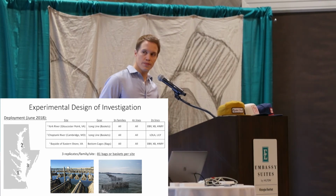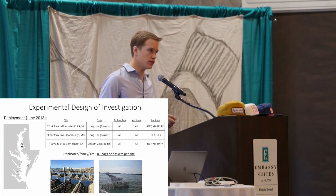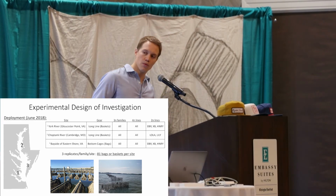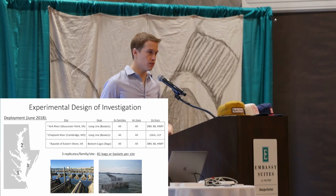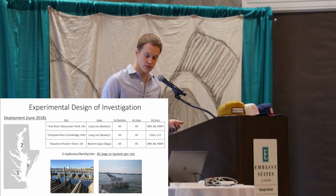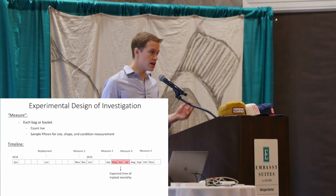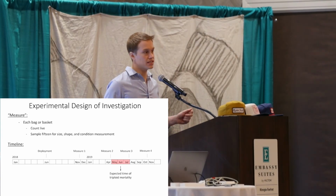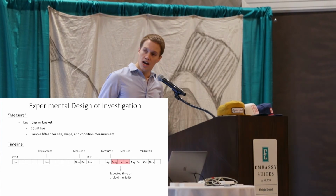All the triploid families and tetraploid lines were deployed to each site, but only the diploid high salinity lines were deployed to the high salinity sites, and only the diploid low salinity lines were deployed to the low salinity sites. We replicated. We had 3 replicates per family or line per site, so that meant we had 81 total bags or baskets per site. Okay, last, we measured these oysters. A measurement comprised of counting all the live oysters in the basket, taking a sample of 15, and measuring shape, size, and condition.